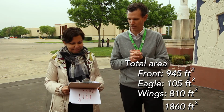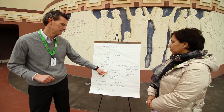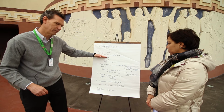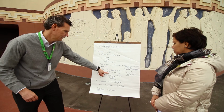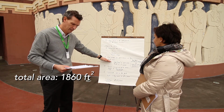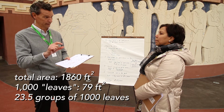Right, and I think these numbers are starting to add up pretty quickly. We found out that 1,000 leaves of gold cover approximately 79 square feet. So the next step in our calculation is to take the total area that we found and divide it by 79 square feet. That gives us 23.5 groups of 1,000 gold leaves.